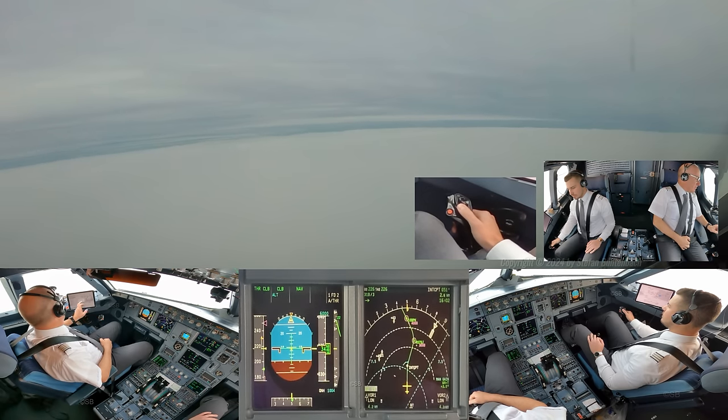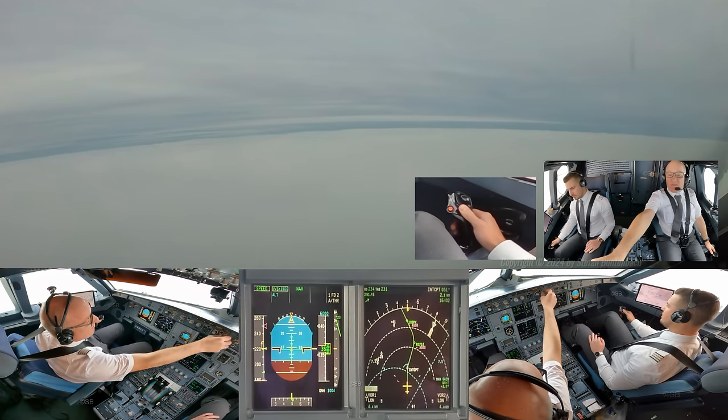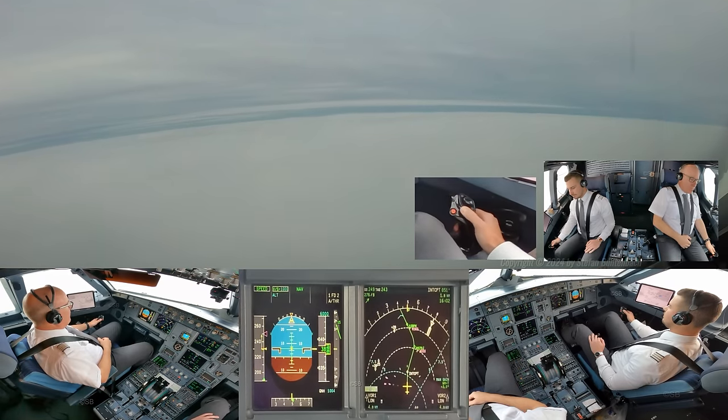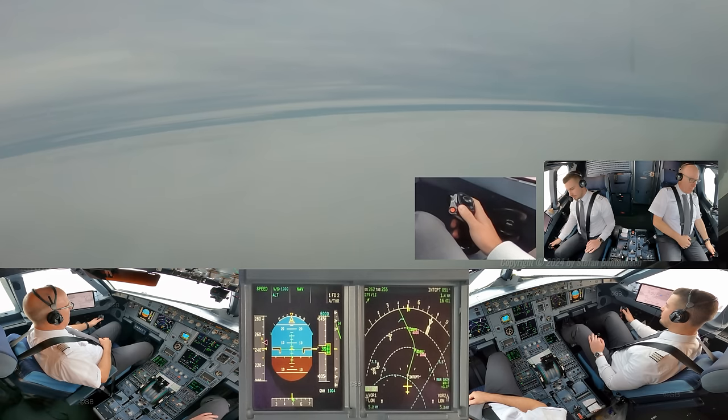Thank you, we've got 1 November Delta, climbing flight level 150. Full vertical flight speed, 1,000 please. We've got 1 November Delta. November Delta, left heading 080 degrees. Left heading 080 degrees, 1 November Delta.